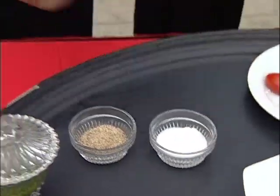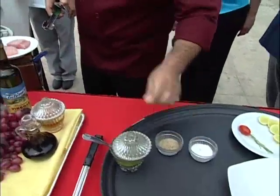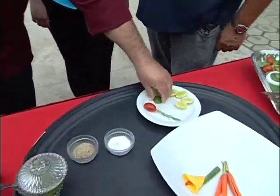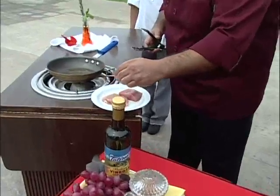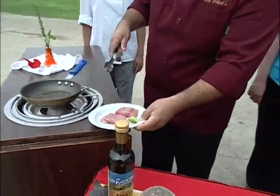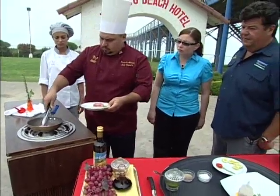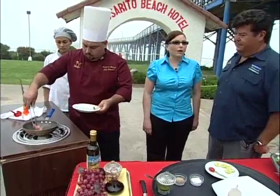Okay, so we're adding a little bit of salt and pepper. A little pepper. Yeah, to season the rock cod. And he's also gonna put a few drops of lime to it. Yeah, I love using lime and lemon all the time. Yeah, we also do. Okay, now he's gonna go ahead and put it in the pan. ¿Cuánto tiempo se cocina esto, chef? It just takes from 2 to 3 minutes to have it ready.